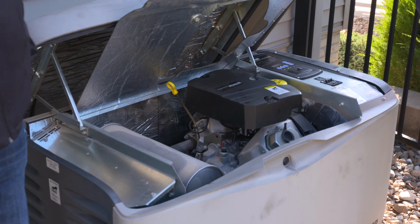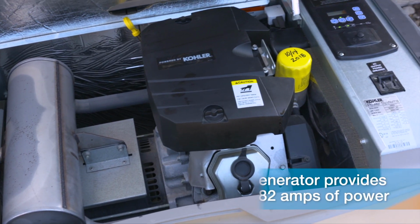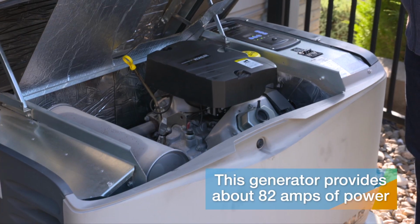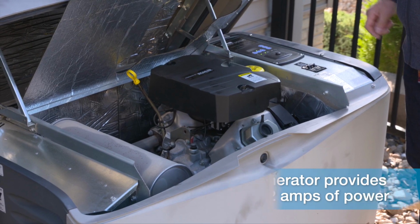It's basically a garden tractor type motor. And this is a whole house generator, right? It can power the whole property. Yeah, correct. It does like 82 amps worth, and the house tested out at about 68 amps. It runs a little bit louder than maybe an air conditioning unit, but it's not bad. And I like to hear it when it's running, so I know it's doing its thing.